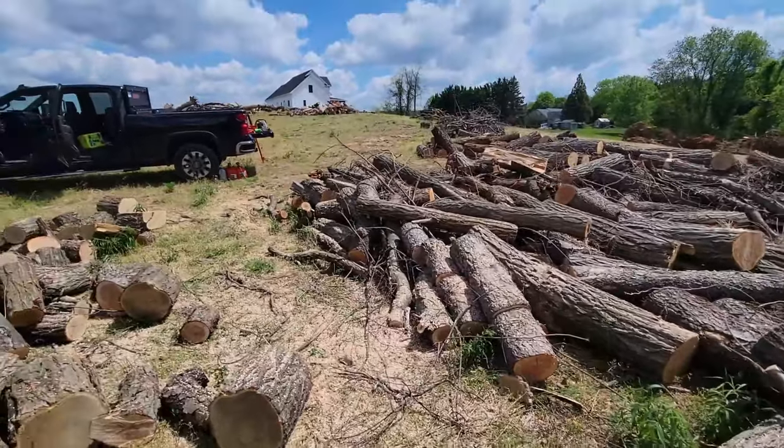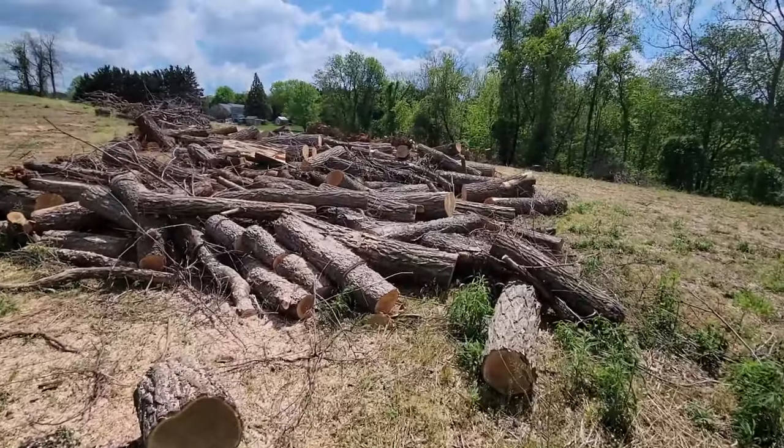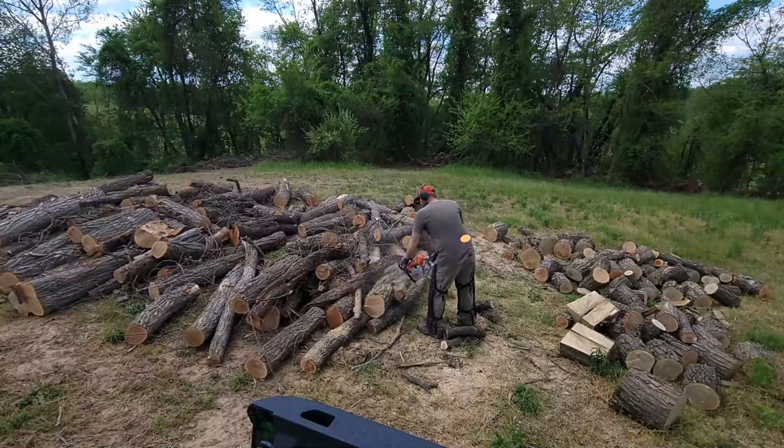But here we go. I got to put some fuel in the saw and get back to work. I know I'm not getting through this today, but let's see if I can at least get another 4 or 5 feet into this. Here we go.